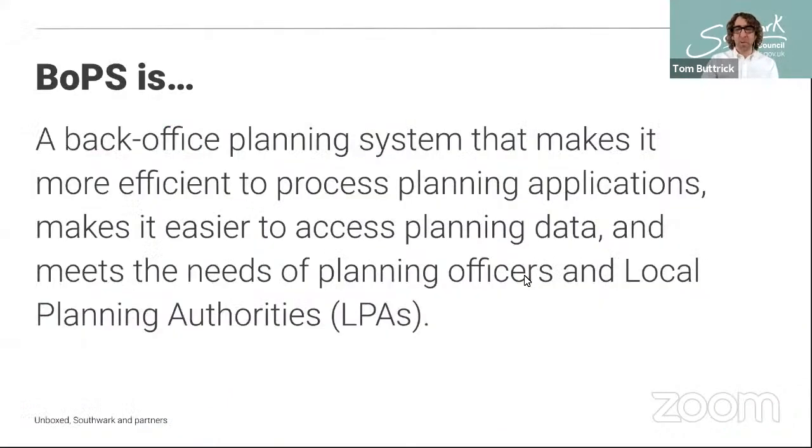For those that don't know BoPS, it's a new software application designed for and by planning authorities that will process planning applications in a more efficient and intuitive manner, making decisions quicker and using less resources. Our users of BoPS are planning officers who process planning applications, planning managers who sign off the decision, and ultimately applicants who want to build their homes and businesses sooner. Next slide, please.